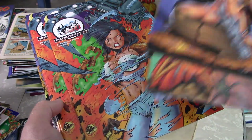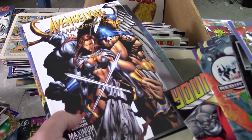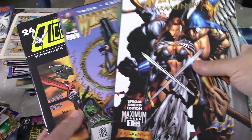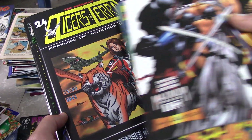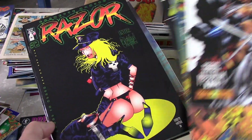More Avengelyne, more Harry Carey. Lots more Harry Carey. Youngblood 14, just stuck in the middle of nowhere for no apparent reason whatsoever. Avengelyne Armageddon, more Harry Carey, more Winona. American manga, I think that's been done. No, Ted Nomura on this one. Antarctic Press. I actually read that book. It wasn't that bad, to be honest with you.